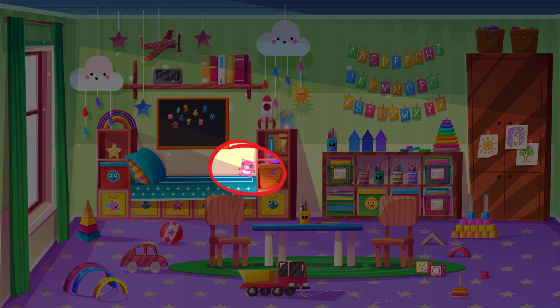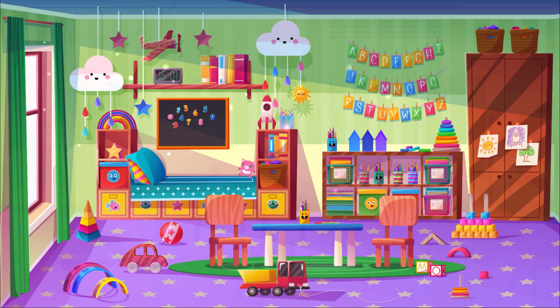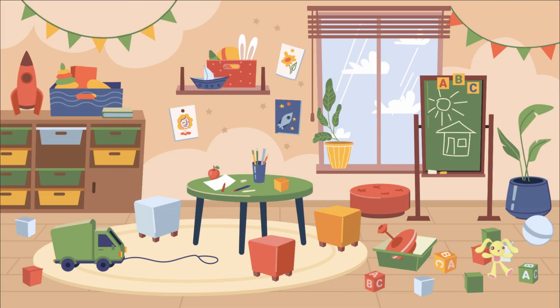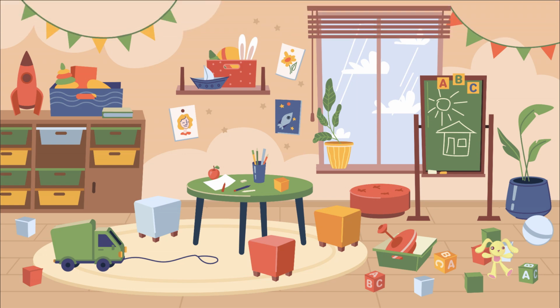Fantastic job, detectives! If you found the hidden stuffed animal on the bookshelf, you're turning the pages of success. But stay with us, more scenes await. Unlock the next challenge. Can you find the hidden stuffed animal in this organized chaos?